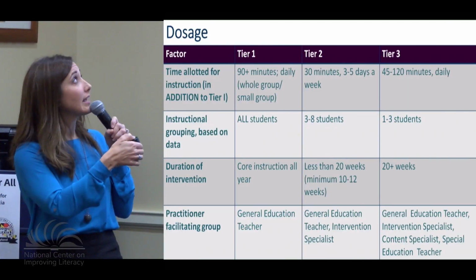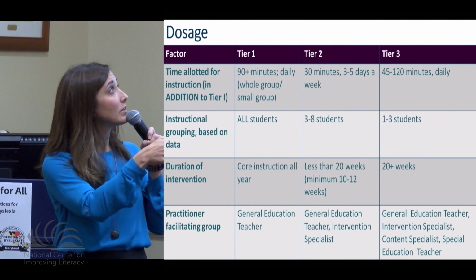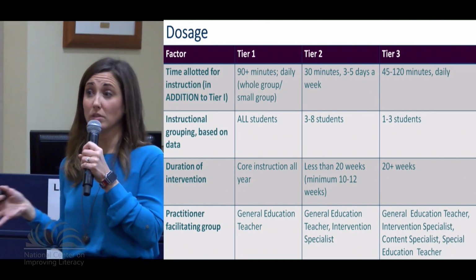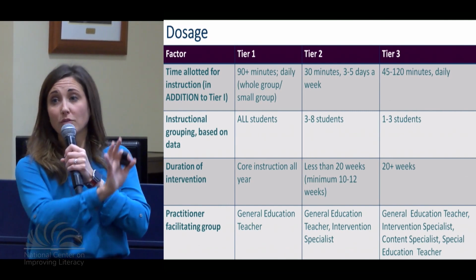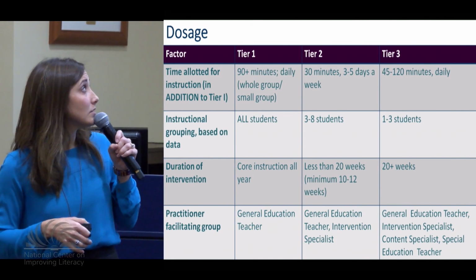But looking at dosage, what does that look like across the tiers? So looking at tier 1, what does time allotment look like? And you'll see that it increases as you move across. So each of these, tier 1, tier 2, and tier 3, are in addition to the tier 1. We're not taking students out of tier 1. They still get tier 1. All students get tier 1, but then adding some additional instructional time. Grouping, you'll see the group moves across, and that is one way to intensify the dosage for students.